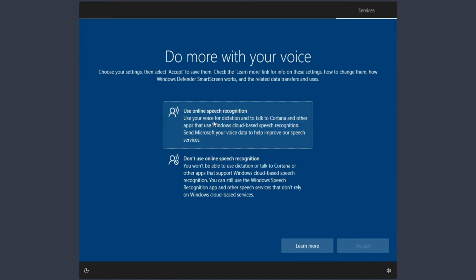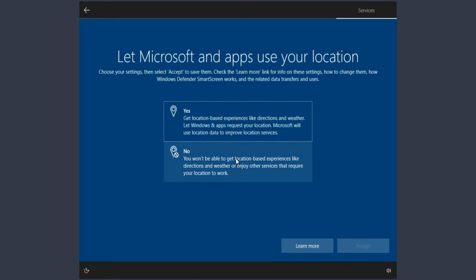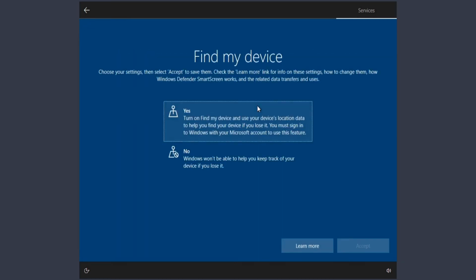So this first one is basically, do you want to use speech recognition, so doing more with your voice, which I'm not bothered about. So I'm going to just select that box and then click accept. And then this bit is basically talking about letting Microsoft and the various apps built into Windows 10 use your location. So if you're happy for them to know where you are, then leave it on yes, or alternatively select no, which I'm going to do, and then click accept.